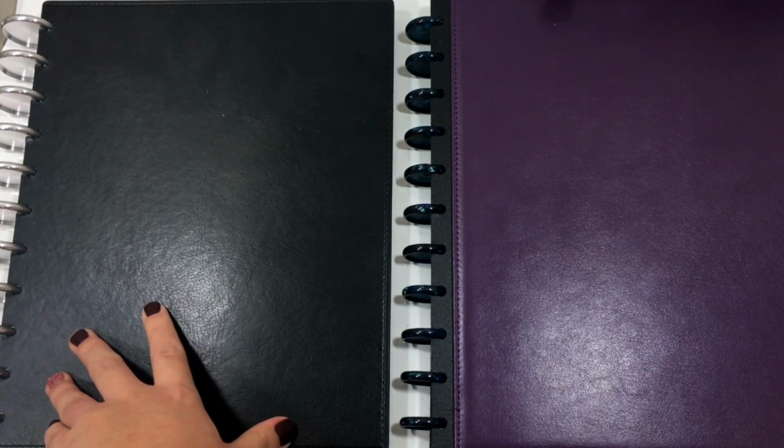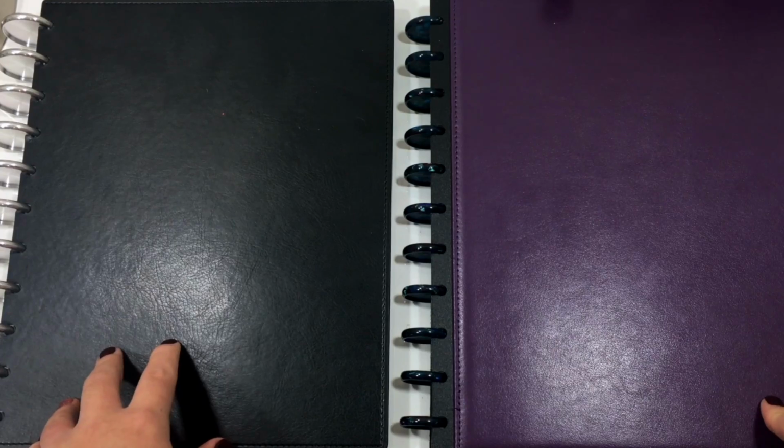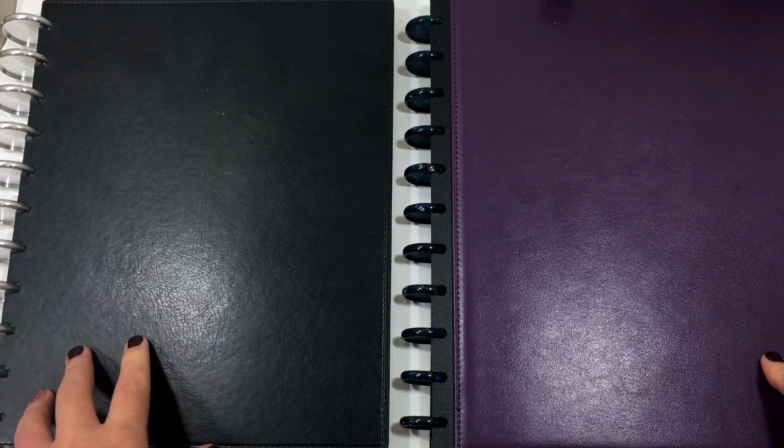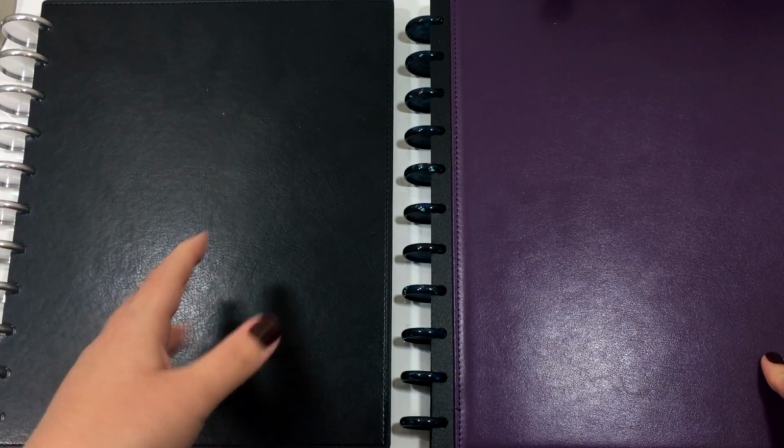You don't want to be bored with the notebooks and the supplies that you're using, because having good supplies that you like and that you enjoy working with will make you a better note taker and will help you study longer. You're not going to want to study long if you're unorganized and your papers are falling apart and everything is sporadic and it's just not working well.